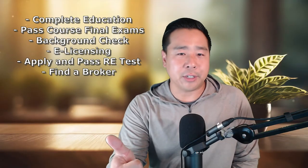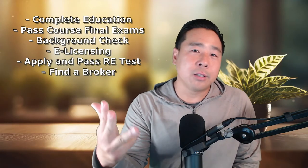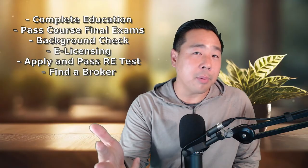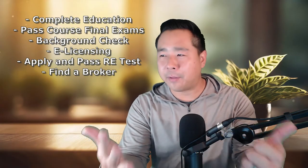And then here on the last slide, it's just a summary of the steps. So complete your education, pass each course's final exam, get a background check, do the e-licensing and apply for the exam and license, pass that test, find the right broker to work with, and have a great real estate career.